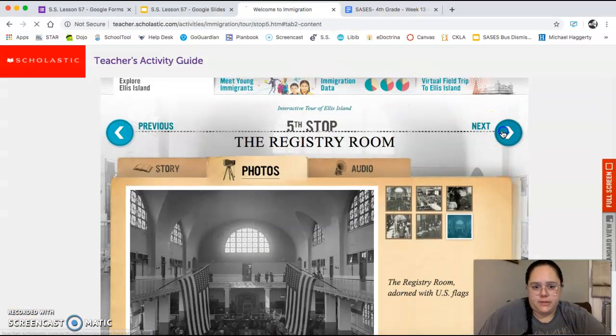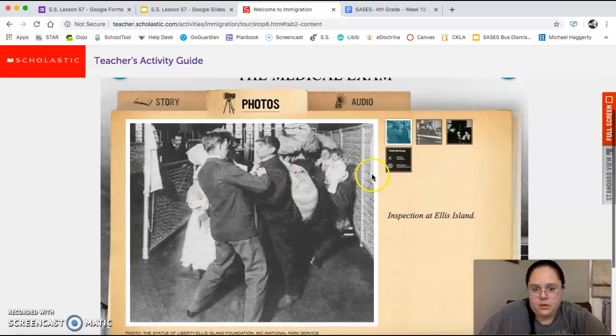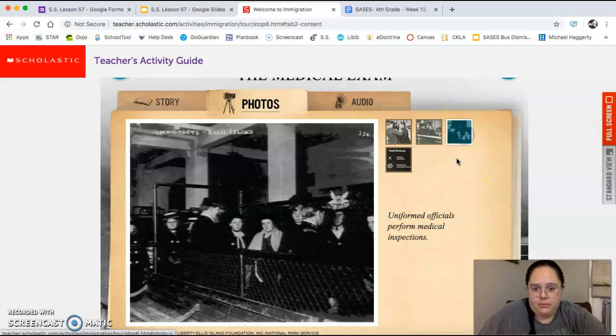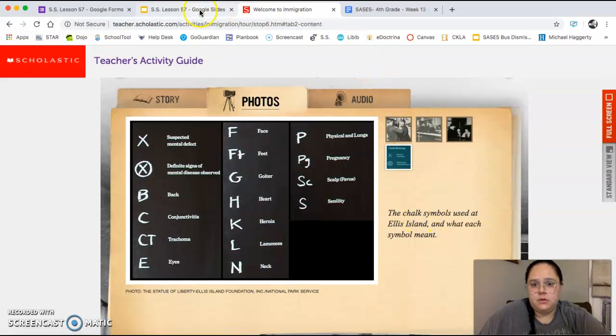All right, let's take a look at those last pictures and then I'll read you your questions. So here's the medical exam. So those metal rails that they were taking them through, very crowded. That's another picture of the markings.